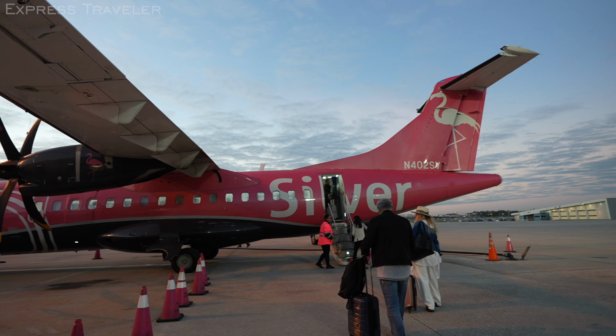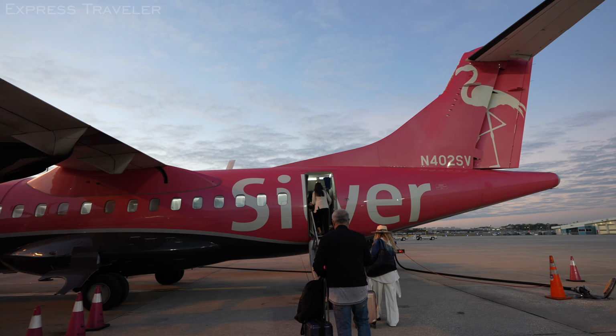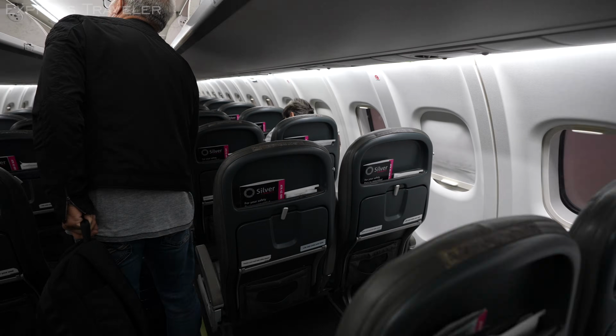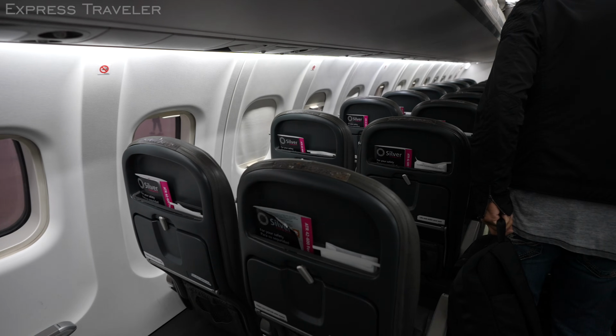And speaking of aircraft, here's our 7-year-old Silver Airways ATR 42-600, tail number N402SV. These aircraft have their cargo hold at the very front behind the pilots, followed by 12 rows of seats in a 2-2 configuration, with row 12 only having 2 seats on the left side of the aircraft, making for a total passenger count of 46, with 1 flight attendant per aircraft and only 1 restroom. Today's scheduled flight time is just over an hour, so if you use the restroom right before you board, then you should be fine until you land.